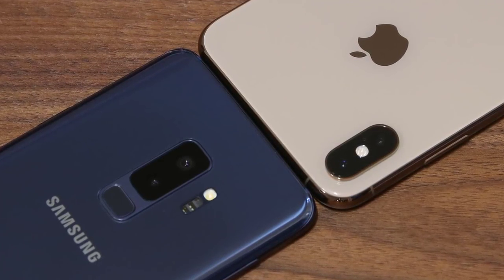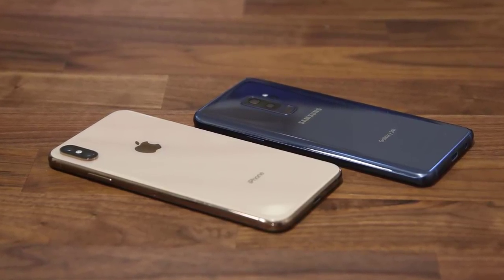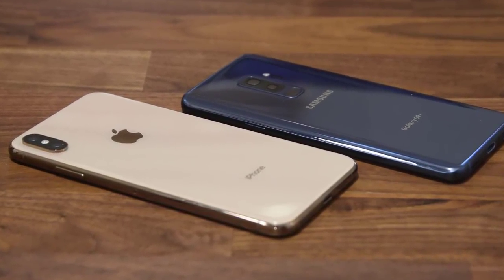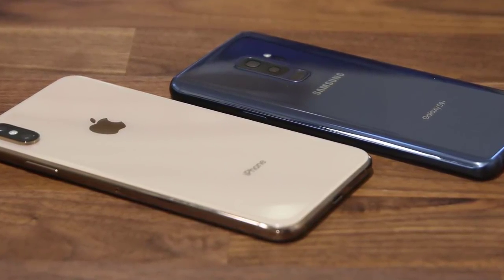So the first thing I want to take a look at is the build and design. So both the iPhone Max and the S9 Plus have a similar build quality. Front and back, you will find glass on both smartphones with a solid metal band around the edges. This makes for a high-end build, therefore both smartphones feel like a million bucks when you hold them in your hands.